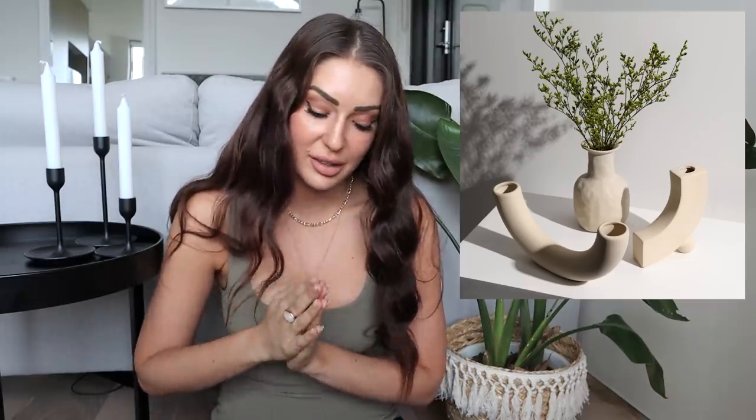These are a little bit too neutral for my space, but I just love the different shapes and sizes, and I've definitely seen these in really high-end homeware stores, and they were much more expensive than what they are on Alibaba.com. So I'll leave the link to all of these down below in case you guys are wanting to get your hands on any of them.